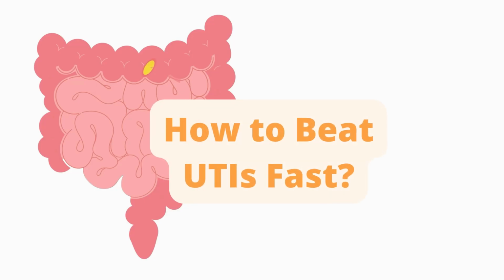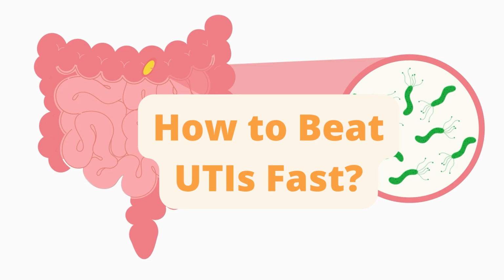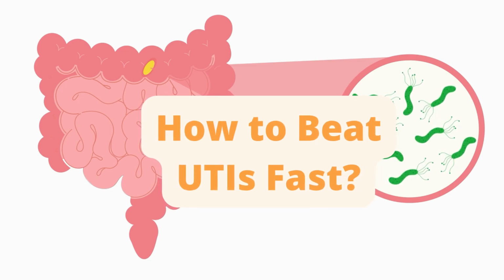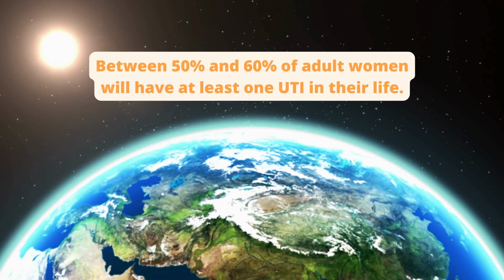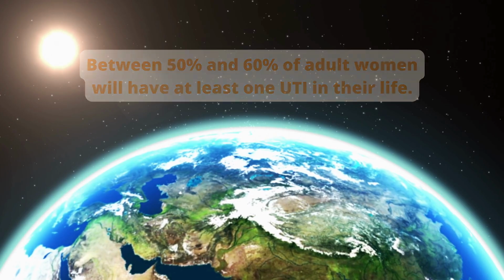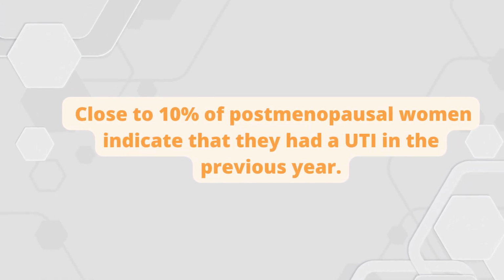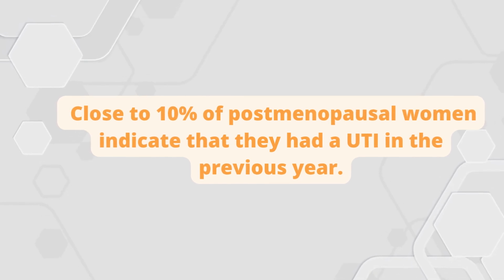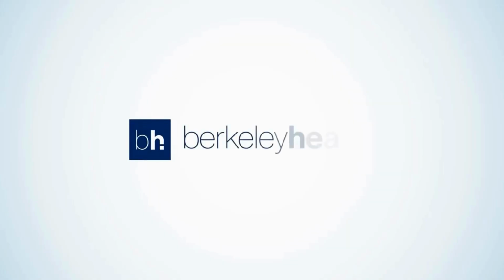Let's start with the basics. Urinary tract infections, or UTIs, are a problem affecting the urinary system, including the bladder, urethra, and sometimes even the kidneys. These are bacterial infections that can cause a range of unpleasant symptoms. Did you know that, according to research, UTIs are among the most common bacterial infections, affecting millions of people worldwide every year? This highlights how important it is for all of us to be aware of this threat.